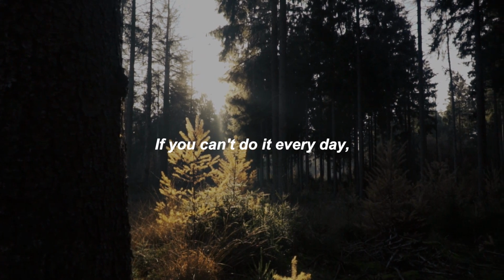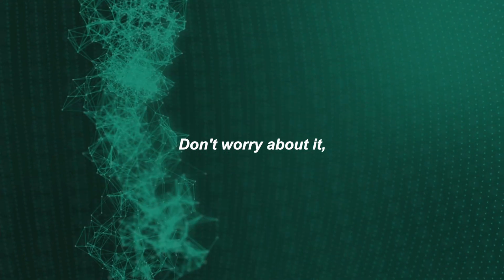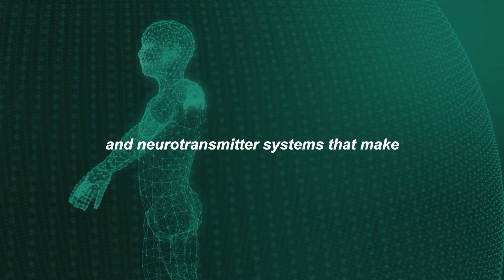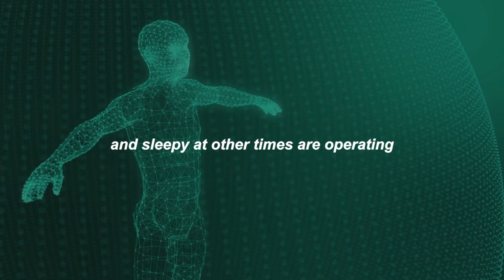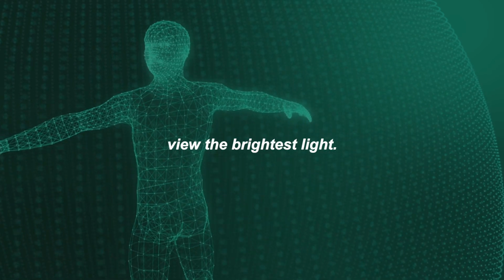If you can't do it every day or you sleep through this period of the early day, low solar angle, don't worry about it. These systems in the body, these hormone systems and neurotransmitter systems that make you awake at certain periods of the day and sleepy at other times, are operating by averaging when you view the brightest light.